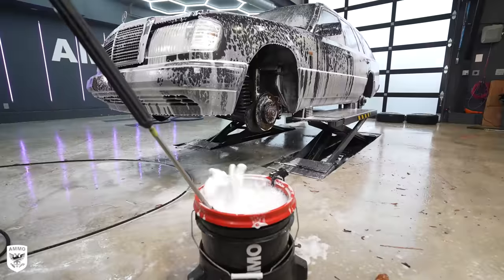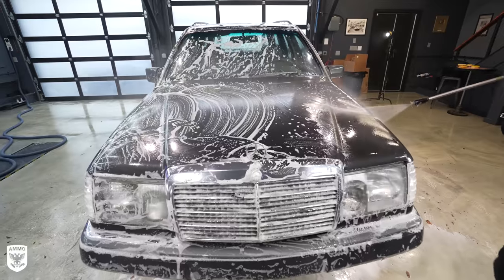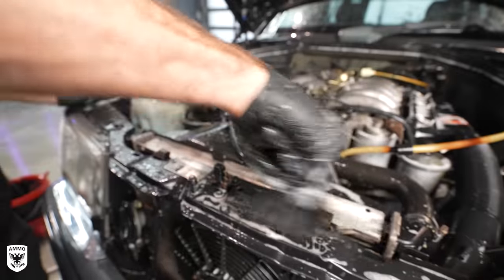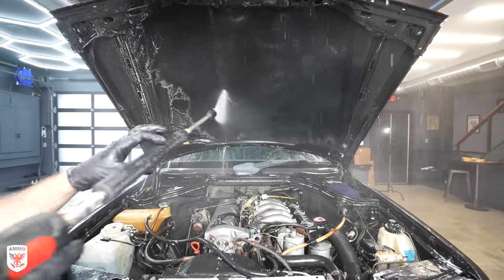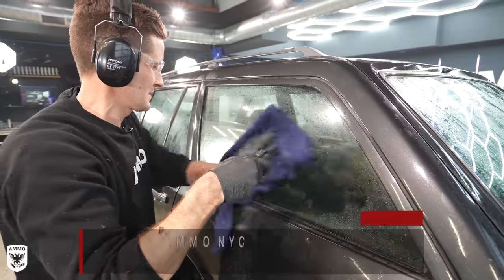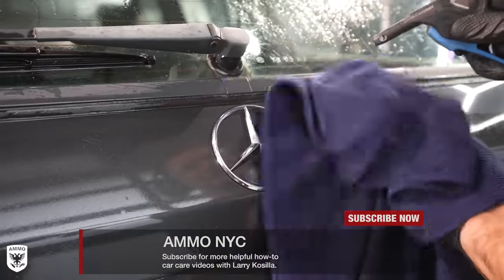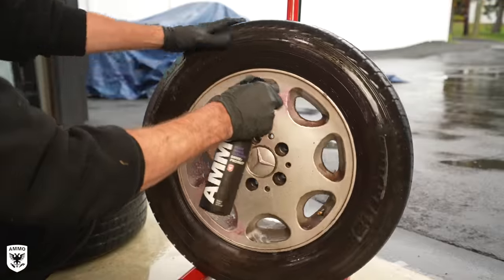For the outside of the car, I have my wash bucket. Inside is one microfiber wash towel, a few squirts of Brute wheel soap for some extra strength, and a two-tier wheel brush for all the tight spots. Next, I focused on the wheels with AMMO Plum and several wheel brushes, and the before and after was just huge.